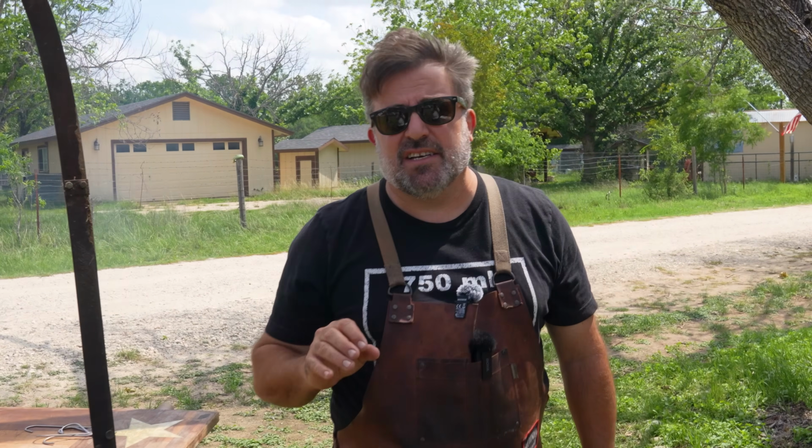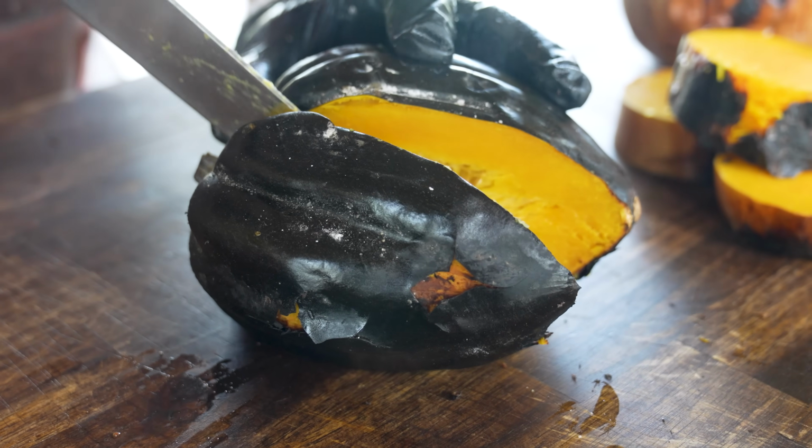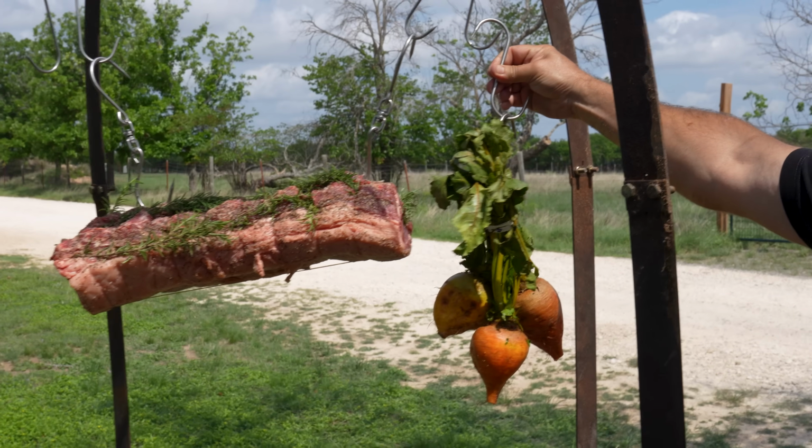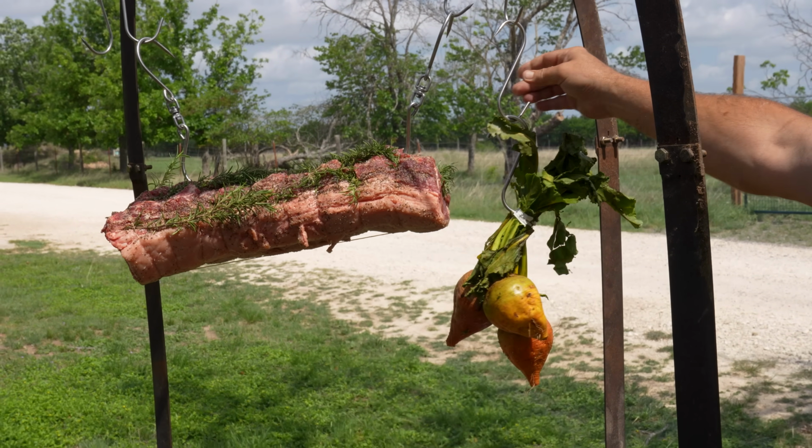And then for the sides, we're gonna do rustic veggies. We have some squash, we have some beets and maybe some potato. But we're gonna do it rustic. We're gonna put it all in the grill like that. We're gonna get creative. Let's go, let's have fun, baby.